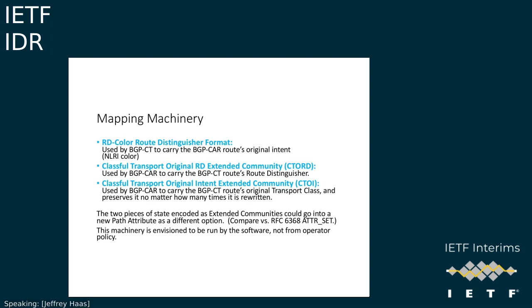So core observation here, this is the state that needs to be used for doing the interop, especially the extended communities. That's one option. It could be used in a different format. It could go into a new path attribute, sort of like the ADD-SET for the tunneling of IBGP attributes for VPNs.